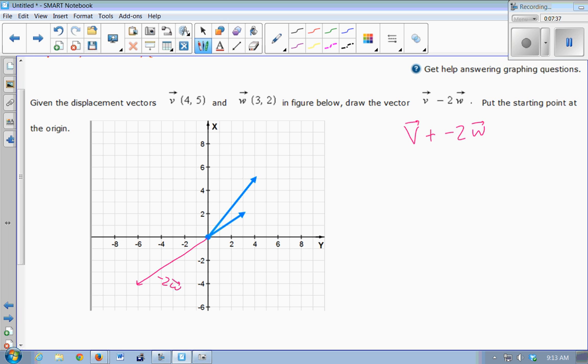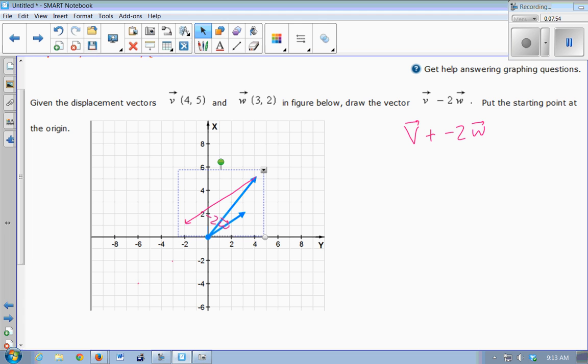Okay, so now I want to add v and negative 2w. So the way you add two vectors is the head to tail method, where you pick one up. So this guy, you pick it up and you put it with v, putting its tail to the head of v, like that. So I can move mine around. You have to kind of imagine it on your paper. So put that there, and then this point where it ends up, that's the resulting vector. That's the sum of v plus negative 2w. So in green, that's the answer, and it looks like that is negative 2, 1.